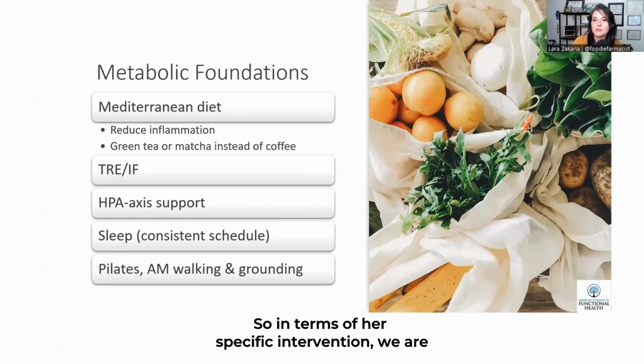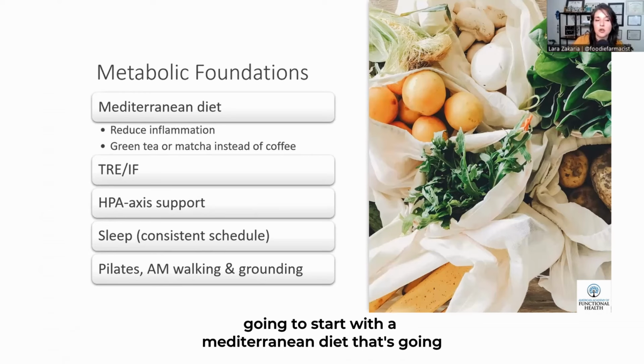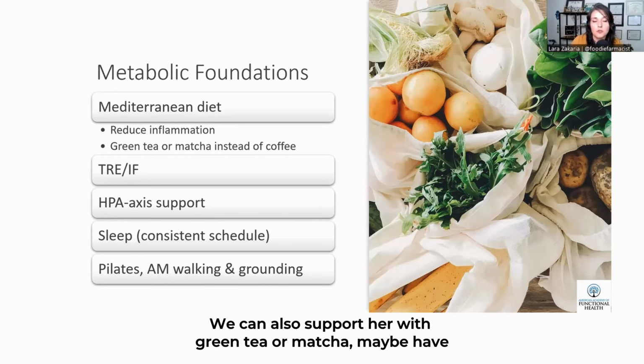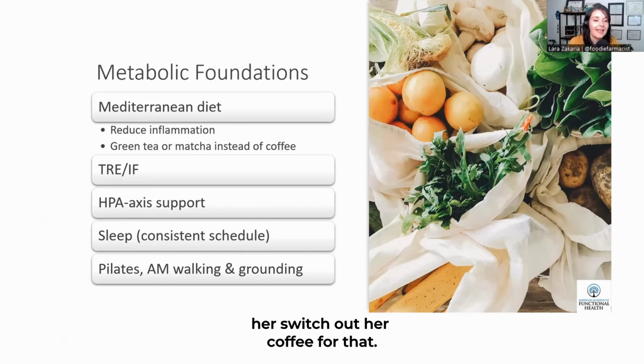In terms of her specific intervention, we are going to start with a Mediterranean diet. That's going to help us reduce inflammation and help to balance that inflammatory response profile. We can also support her with green tea or matcha, maybe have her switch out her coffee for that. In her case, time-restricted eating or intermittent fasting might be appropriate. Remember, it reduces androgenic impact in women.